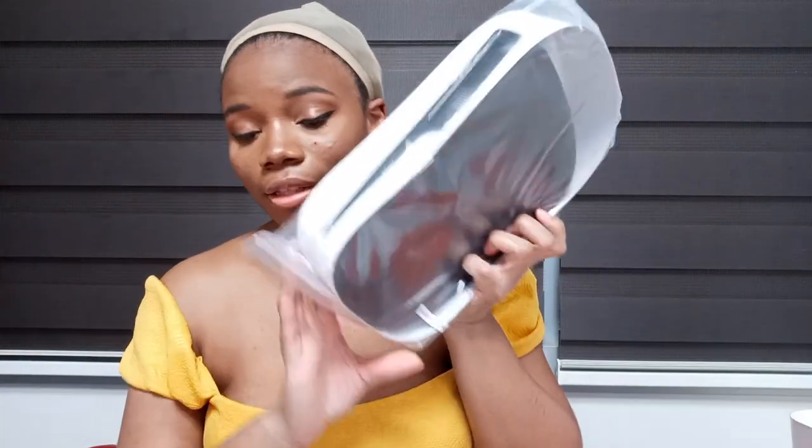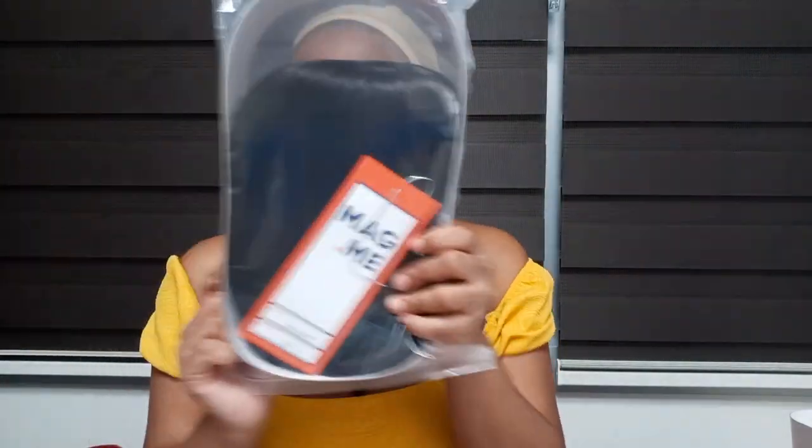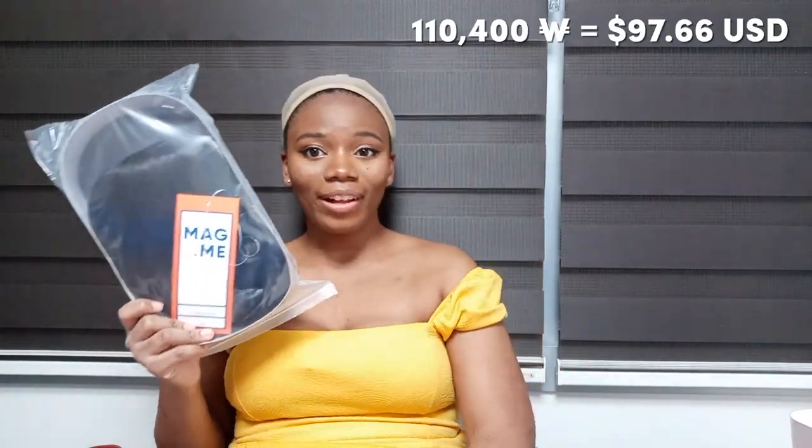The next wig I have is another Magme wig. She cost a whopping 110,000 won. Okay, that's about $105. This one, her name is something like Long Wave. I can't really think for the life of me the full name because it doesn't really have the name on here. So we are going to try her on.